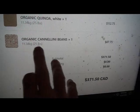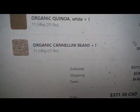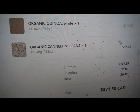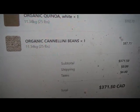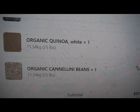And then, of course, organic cannellini beans, because you can't really find cannellini beans. Well, you can't. You never find them in the grocery store. Maybe you might find them in a can, but I don't want them in a can. And I do have cannellini beans in the house.